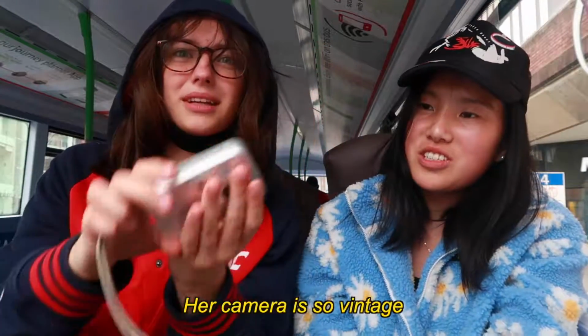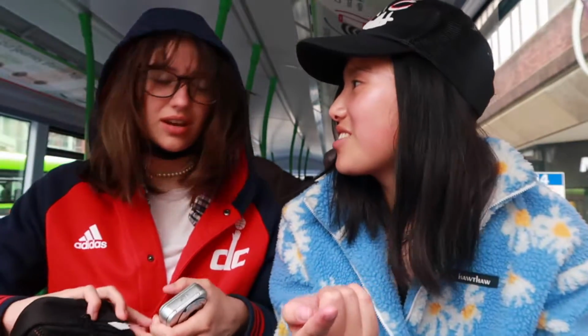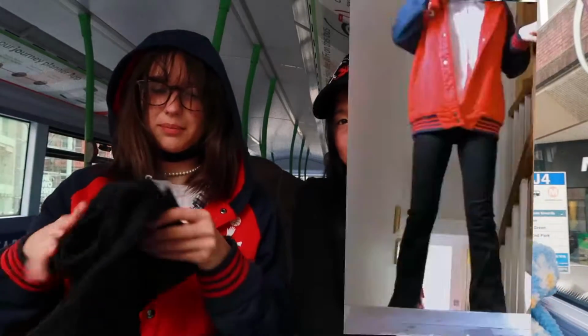It's super vintage. It's so cool. And it's way cheaper, like if you went to get it, you know this cover. Yeah, I know. Oh my god. Out of all the ones we've been to, British Heart Foundation is the most successful. I've got this. It's like a fledgling. Wow.